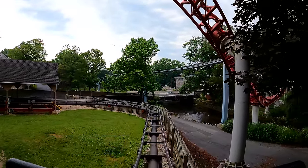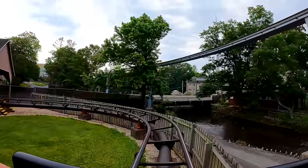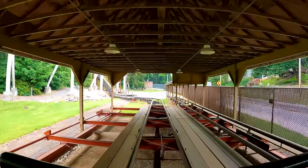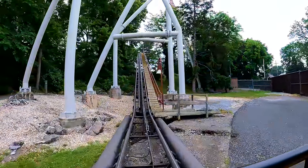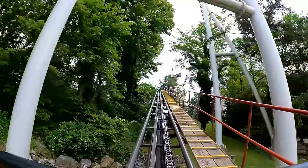All right, everybody, here we are riding the Trailblazer here at Hershey Park, Hershey, Pennsylvania. This is a classic, kind of older school, family mine train roller coaster. And I gotta imagine that for the locals in the area, this is probably a lot of people's very first roller coaster ride they ever took.